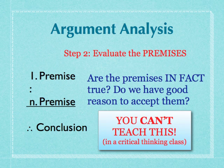This step, where you assess the truth or falsity of the premises, is not something you can teach in a logic or critical thinking class. And the reason why is obvious. This is a question of background knowledge. Premises are judged plausible or implausible relative to your background knowledge, what you bring to the table in terms of your knowledge of the subject matter. If you're ignorant about the subject matter, then you'll make lousy arguments.